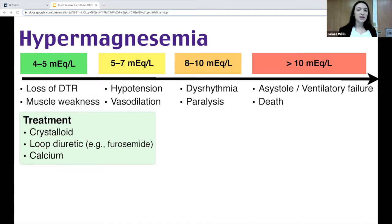So one of the first things that goes is actually the patellar tendon reflex. So when you go to reevaluate your patients, check the reflexes, see the respiratory rate, you can have them on end-tidal. And if you see any of these signs, you stop infusion and give calcium to reverse. Obviously, if they become hypotensive, you can give crystalloid, and if they show signs of pulmonary edema, you can give loop diuretics.